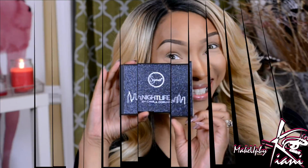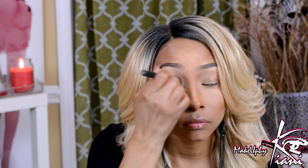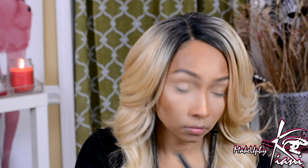Alright guys, let's begin. Woohoo! I have this beautiful Nightlife palette. I can't wait to crack into these shades. What shall I create? Of course, I've grabbed my Estee Lauder primer. I'm just putting this on the lower part of my lid. Notice that I'm not taking it all the way up.